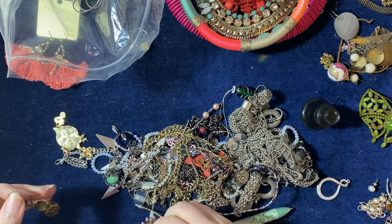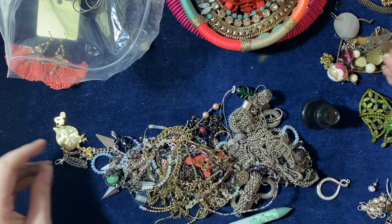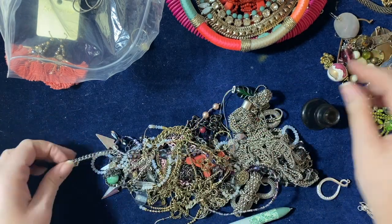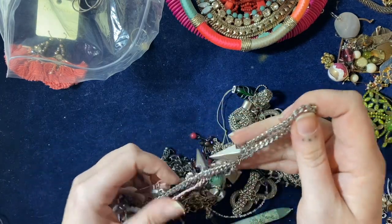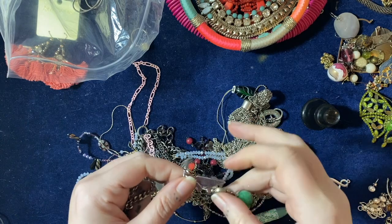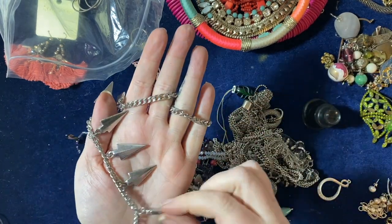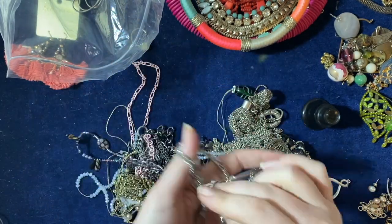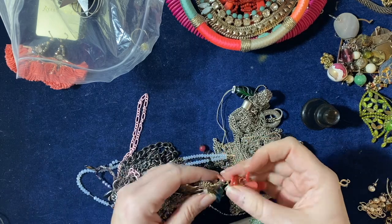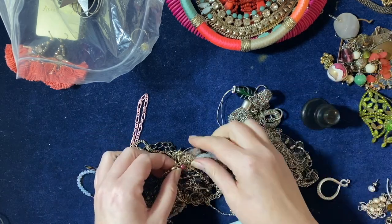There's a lot of earrings tangled in here. Into the odd pile. It's pretty, isn't it? Got what look like little arrowheads. That's kind of fun. That's going in 2 kilos though. Little coral coloured earring.